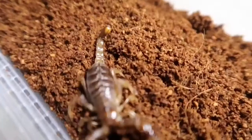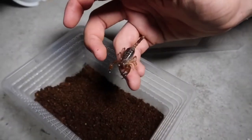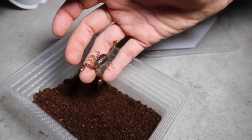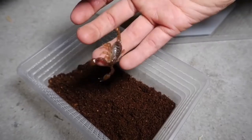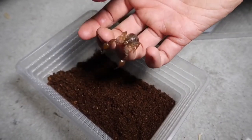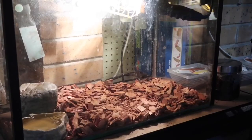Little black rock scorpion. This one's a girl. I've got I think 4 females and 2 males, something like that. I've lost count. Cool little black rock scorpions, about as big as they get. They're a good starter scorpion. Pretty cool little critters.